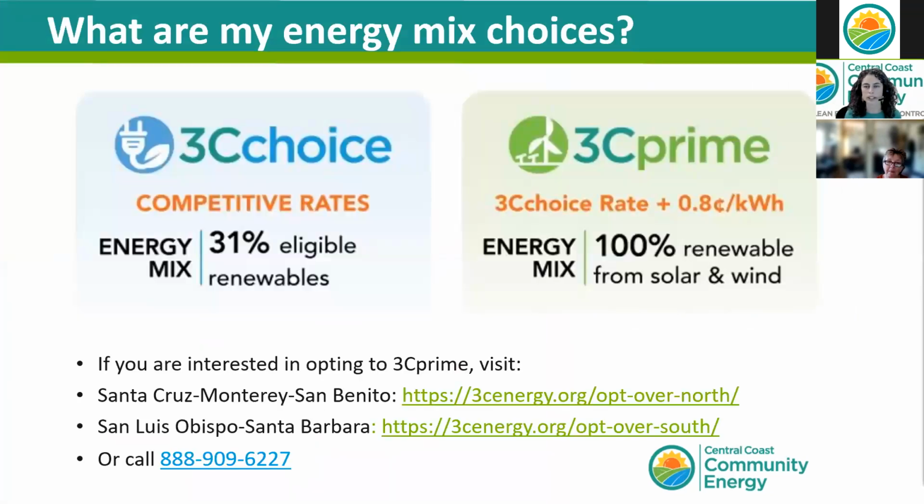And then once you're in the calculator, you will see in front of you that you've got two choices. You can continue with 3C Choice, which is our standard energy mix, or you can opt up to 100% renewable option. 3C Prime, 100% clean and renewable energy, is only 0.8 of a penny more per kilowatt hour. For residential customers, this translates into about $5 to $7 more per month. So it's a great way to be climate friendly without going through the effort to install solar, especially if you're renting.